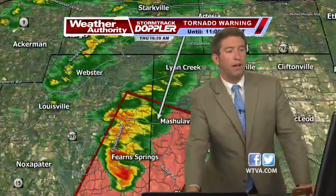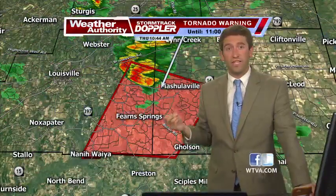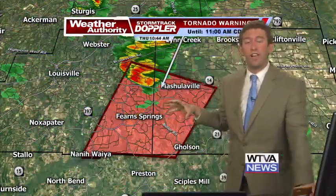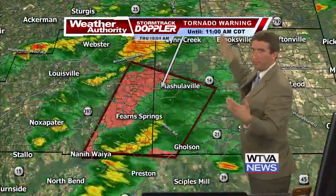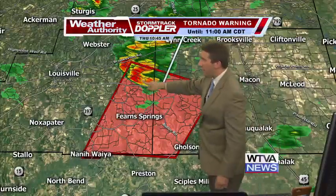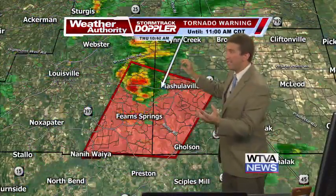One thing I want to point out, and my producer's been reminding me, this is going to last another 15 minutes. At least the warning itself is issued for another 15 minutes. So it's about 10:45 now. It goes until 11, but the storm itself is about to exit the box. So at some point, Matt, would you agree they'll probably discontinue the warning?